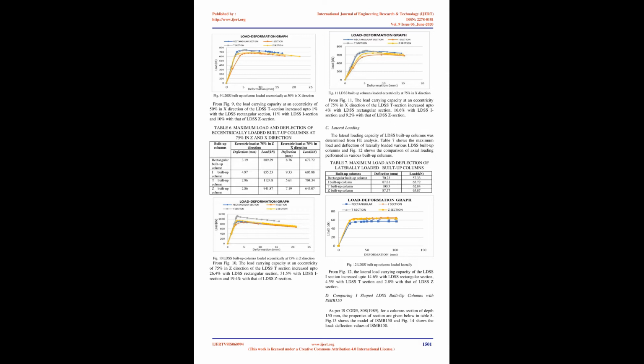From Fig. 9, the load carrying capacity at an eccentricity of 50% in X direction of the LDSS T section increased up to 1% with the LDSS rectangular section, 11% with LDSS I section, and 10% with that of LDSS Z section. Fig. 10 LDSS built-up columns loaded eccentrically at 75% in Z direction.